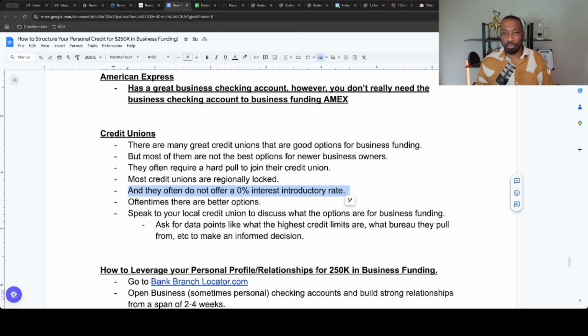They have better rates with the 0% introductory rate, but it also depends. Some of you guys are around some local credit unions. That may work. Some credit unions that are even national, like a Navy Federal, may be a great option. But for the most part, these are some banks that I would not go to for business funding in general.